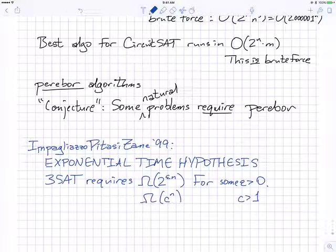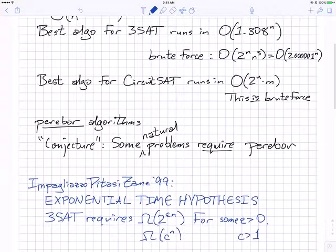Okay. So the exponential time hypothesis is a statement that you might be able to improve that 1.308 to 1.3, 1.2, 1.001, but there's always going to be some constant c such that you can't get below c to the n.